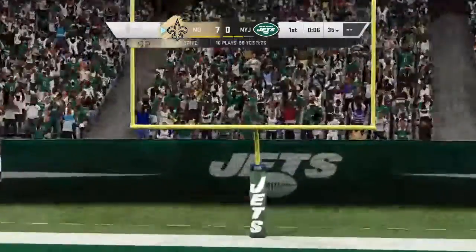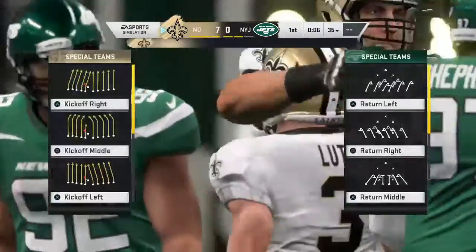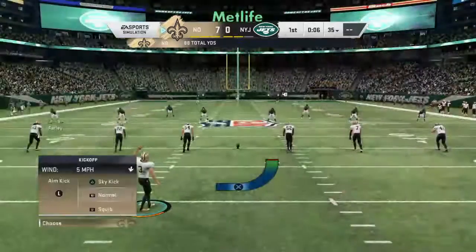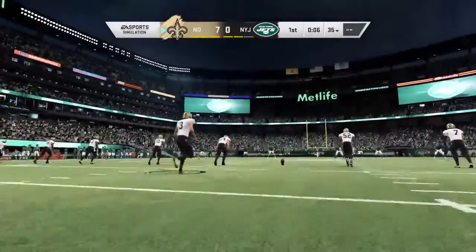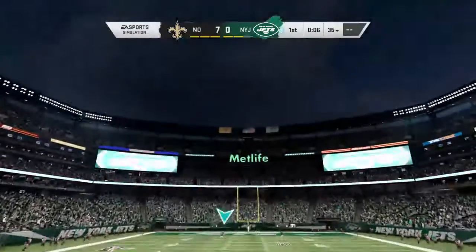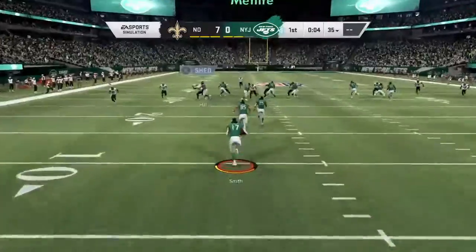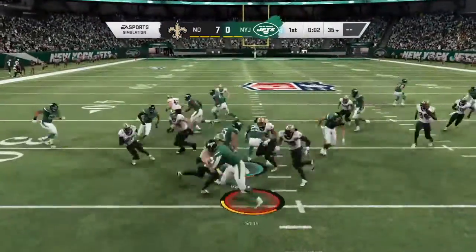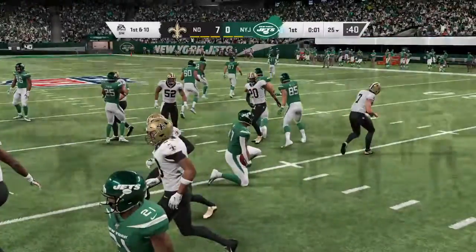Lutz with the extra point, and that makes the score 7-0. Next to score, Saints 7. So that one a pretty time-consuming 10-play drive, and it ends with a touchdown for New Orleans. After the touchdown, Lutz to kick it off. This will be taken in at the 1. And not a bad return here. He gets it out to the 25-yard line.